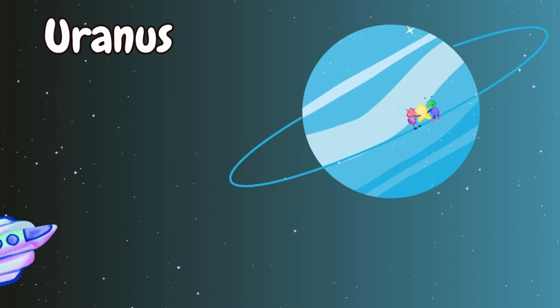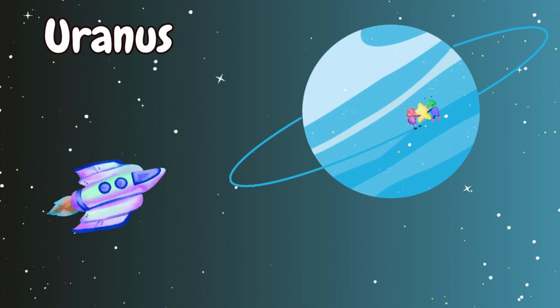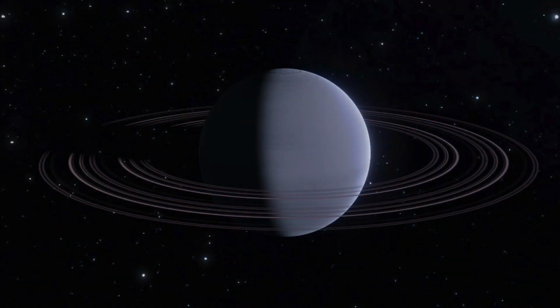Time to visit the sideways planet, Uranus. Unlike most planets, Uranus rotates on its side, making it look like it's rolling on. It's the only planet named after a god rather than a ruler.